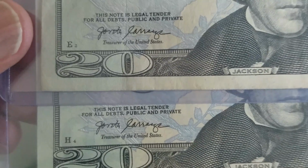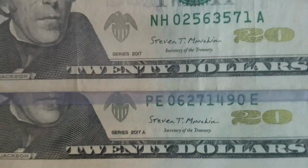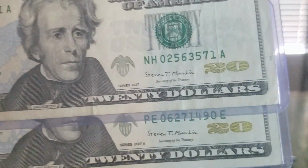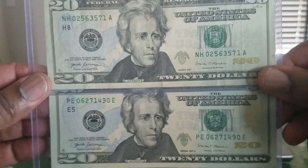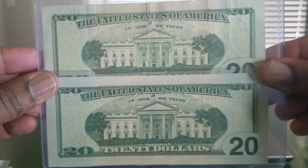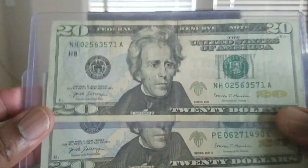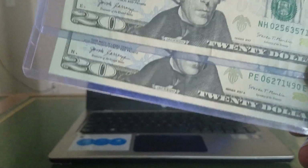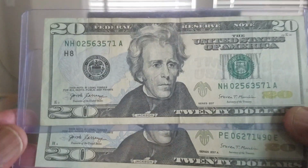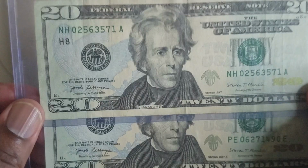We have the same Treasurer of the United States, so that didn't change. The Secretary of Treasury didn't change as well. The obverse looks the same. The reverse looks the same as well. So I think these notes are experimental notes. This was brought to my attention by a buddy of mine, I think it's my dude AP. He already knows what's going on. AP, what's up? I think they are experimental notes.